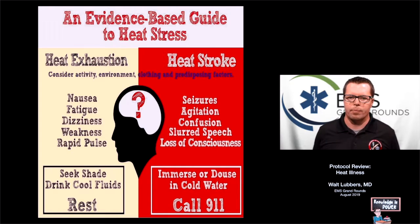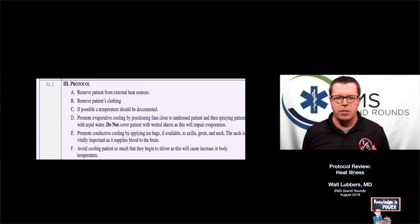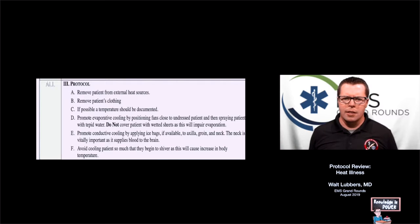So we've talked about the presenting signs and symptoms as well as who gets it. What's the actual protocol? Well, number one, you try to remove the patient from external heat sources. That involves getting them out of the sun, which provides radiative heat. If it's a hot room or a hot environment, or if it's hot outside, you try to go someplace where they're not gaining heat from the environment anymore.